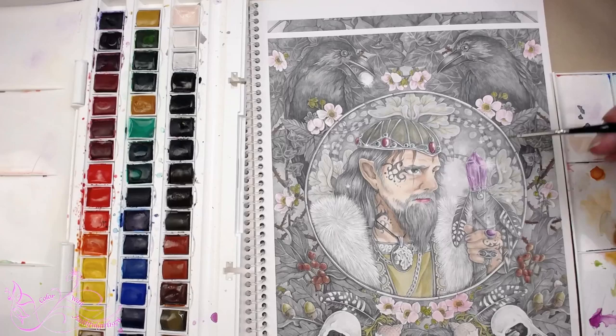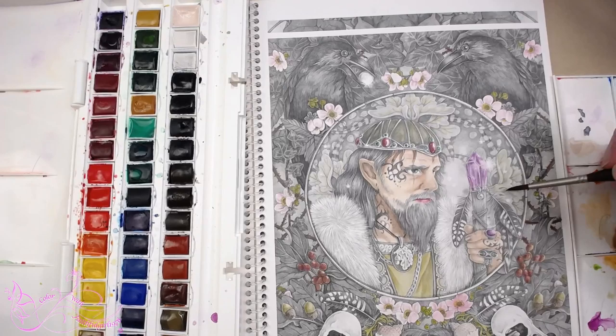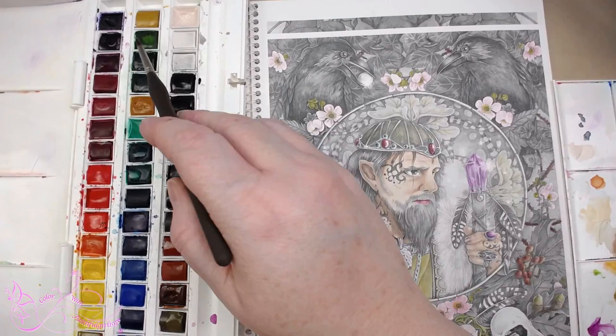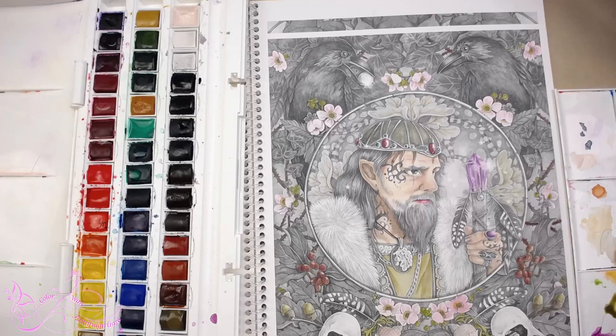Watered that down a bit, and I'm just going to cover over these leaves. Need a bigger brush. I'm with a 4. Just going to mix a bit more. Yeah, it needs to be a bit more watery.